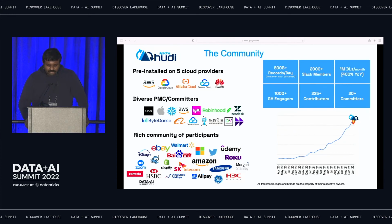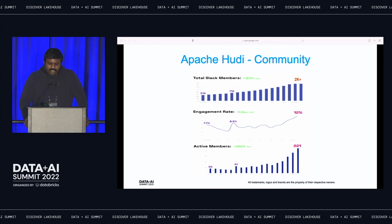Okay, so now just talking about the community, Hudi started in 2016. The initial vision was to reimagine data processing through a new incremental processing stack. And Hudi has come a long way. It comes pre-installed in five major cloud providers' managed data lake solutions. It has a diverse set of PMC and committers group, and it's widely used. Talking more about the community, we have a vibrant and friendly community with 2,000 plus Slack members and 200 plus contributors. The GitHub traffic is quite busy with 10 to 20 PRs per week and thousands of engages. And yeah, the PMC and committers group are, of course, growing steadily.